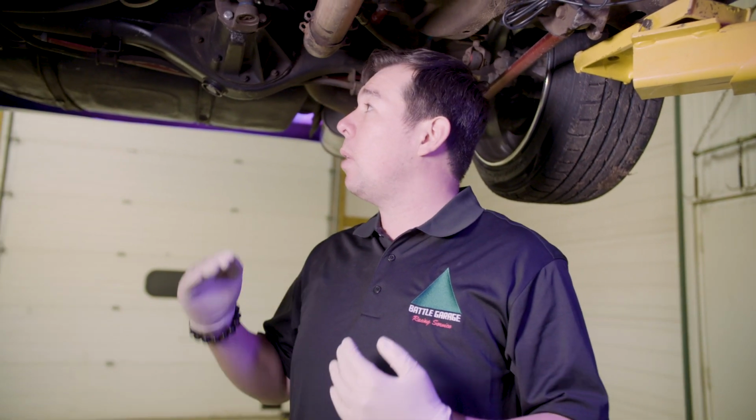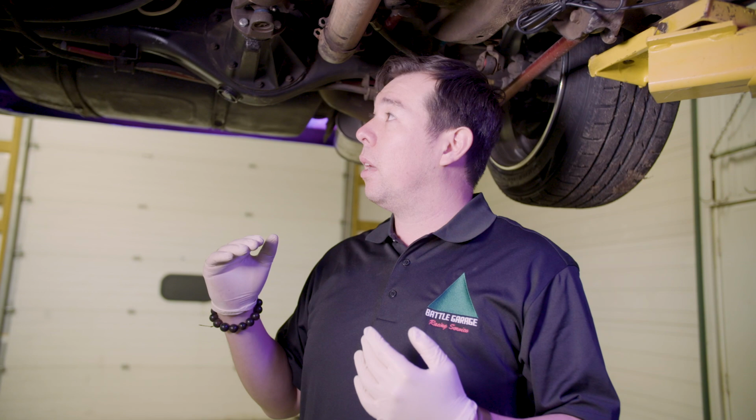I personally prefer to have one end poly and one end Heim if you're going to be making that kind of modification. And the reason is, A, you get less noise transmitted into the cabin from NVH, but also as the axle is going up and down, there's less chance of the axle binding as it's going through its articulation. If there's anything where the angles are kind of fighting each other, you've got a little bit of play on that bushing to allow it to just kind of do its thing.